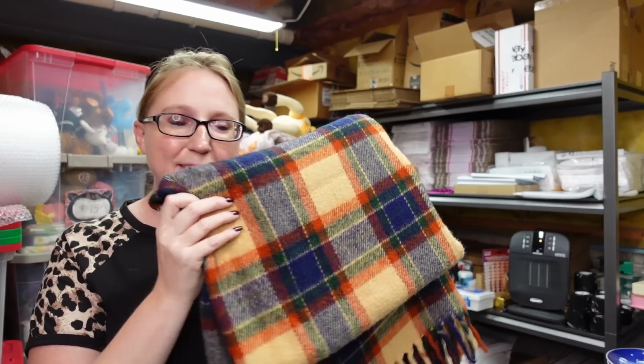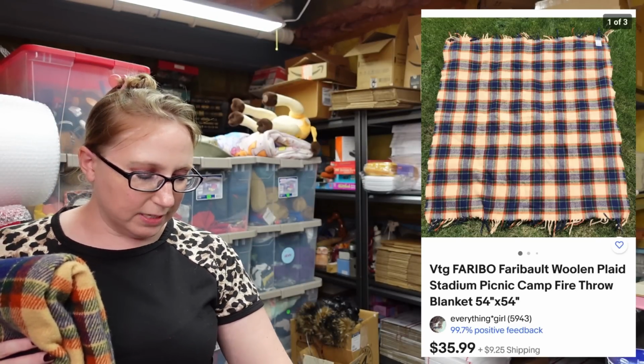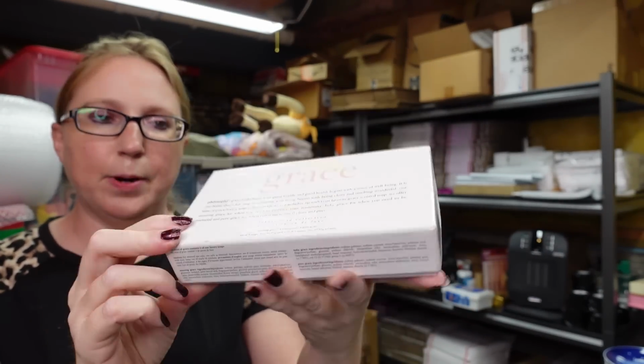Got another blanket. This one is a plaid blanket. Paid $2 for this one, and again, I'll throw up a picture here. I have it listed as a buy it now for $34.99.